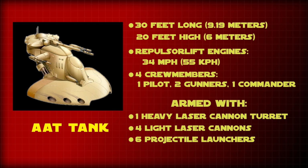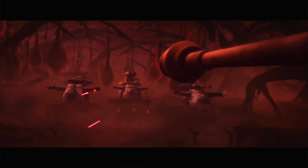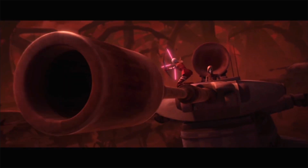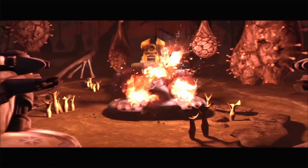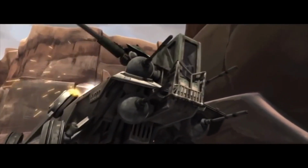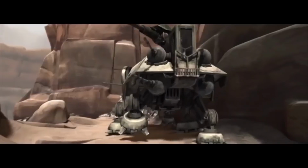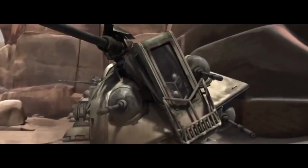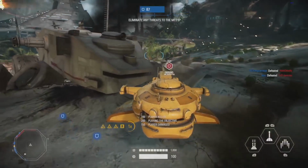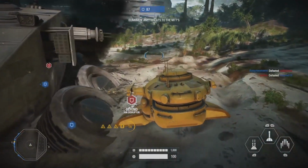through. It was not an incredibly fast tank, being designed for power over speed, with its 360-degree heavy laser cannon turret as well as its laser cannons and projectile launchers making it a fearsome opponent on the battlefield. Many of these tanks were responsible for the destruction of the larger Republic ATTE walkers, and with its repulsor lift systems in place, it could hover over many obstacles on the ground with relative ease. While it was quite the powerful tank, it was slightly less maneuverable than other vehicles of its size.